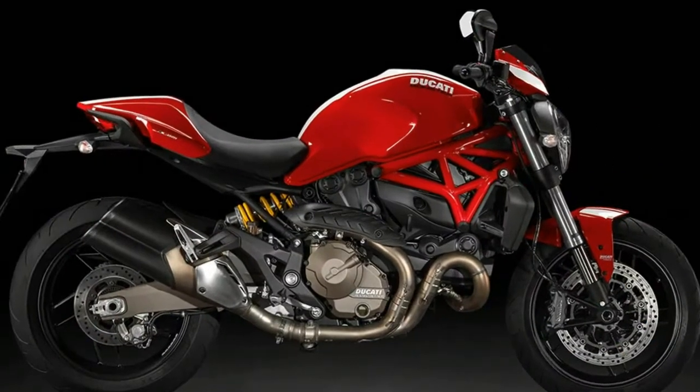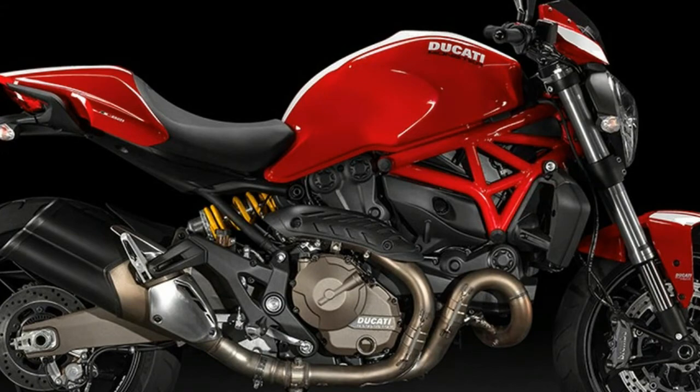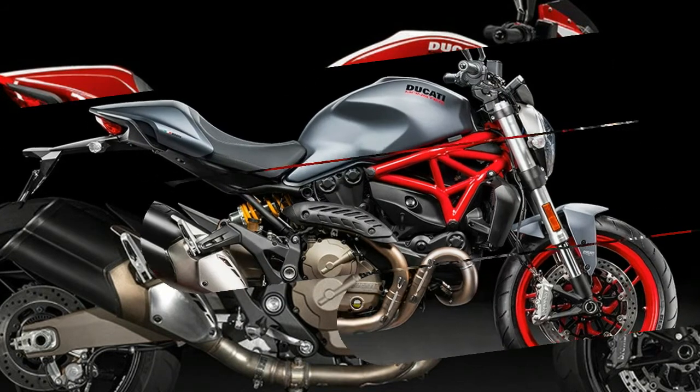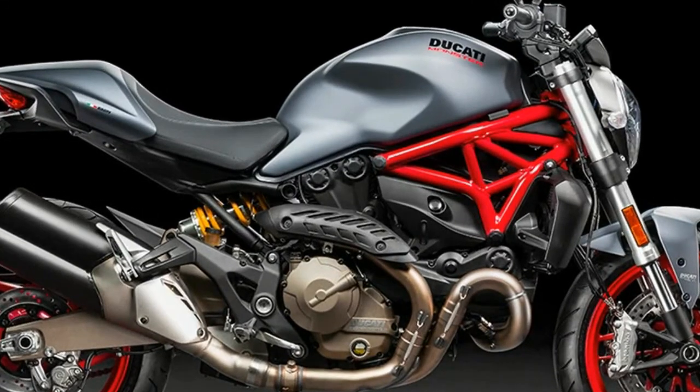The bike gets 43mm forks at the front and an adjustable shock at the rear. Braking duties are taken care of by dual 320mm front discs and Brembo M4-32 radial calipers.